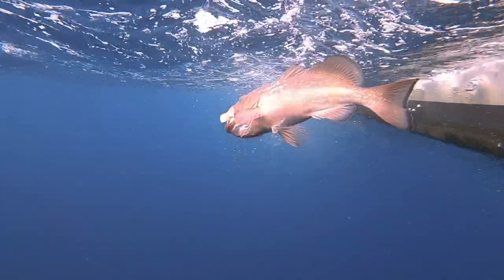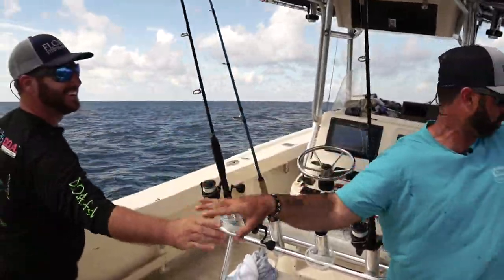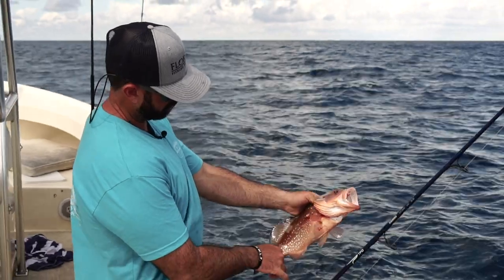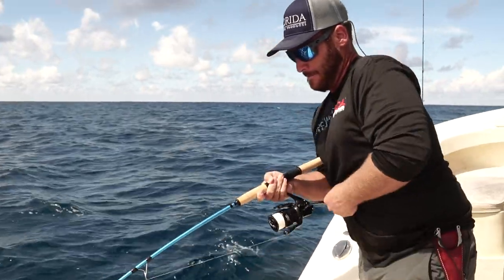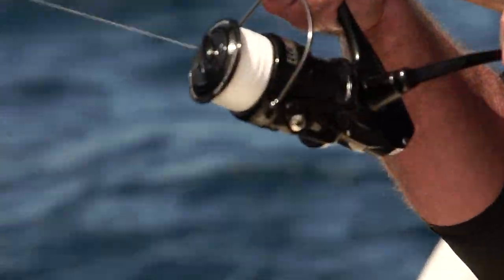What we got? Red grouper. It's that target species. Nice. Hey, right here, dude. First one, target species. I know they're a little bit bigger than that down there. We'll get another one. There we go. Pretty fish. Love those colors. See you, buddy. Pull them up, don't let them beat you. Come on. He don't want to come up. There we go.